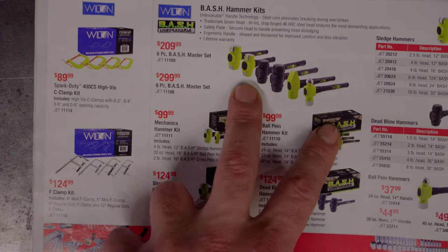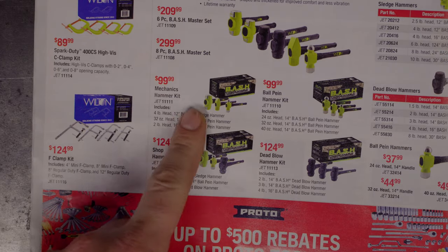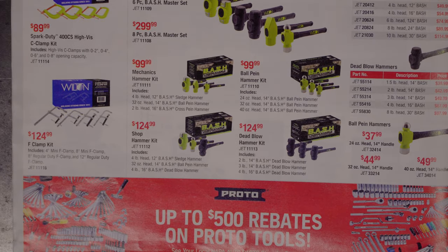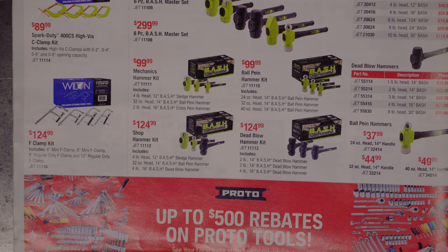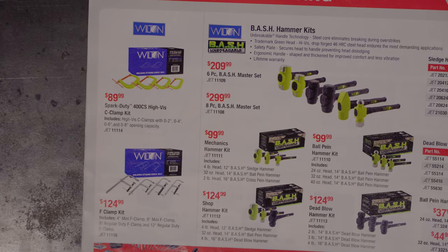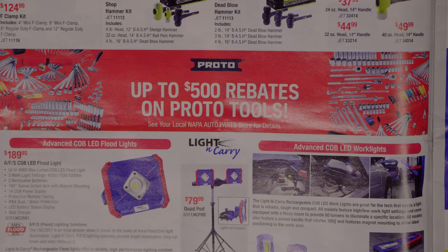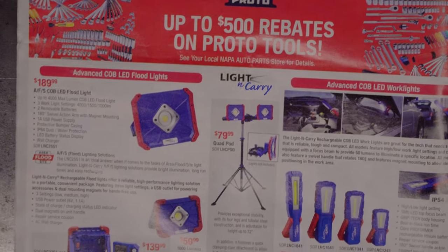And here we can see they have the hammer set, $209.99. They have a smaller hammer set, $99.99. They are expensive hammers, but as I said, they are well-made hammers. They're probably the best hammers that I've used. And they have Wilton C clamps, Wilton F clamps. And here they have a deal, the $500 rebates on Proto Tools, but you have to see your local Napa Auto Parts store for details.